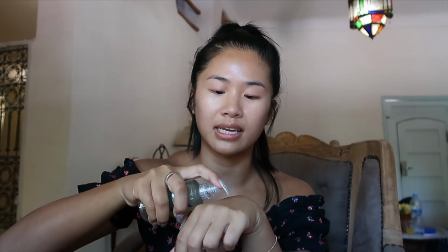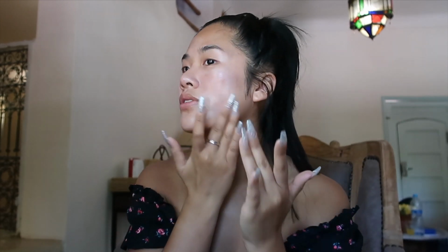Where is everything? So for primer, I'm gonna go ahead and use the Milk Makeup Hydro Grip. I love this primer, and the reason why I love it is because it doesn't mess up the formulation of the foundation. What I love about the Hydro Grip is that it's more for the skin rather than for the makeup. I know it sounds weird. So this just helps hydrate the skin. Oh, do you see my sunscreen, guys? Like mixing with my sunscreen. It's fine though. It will still be okay.